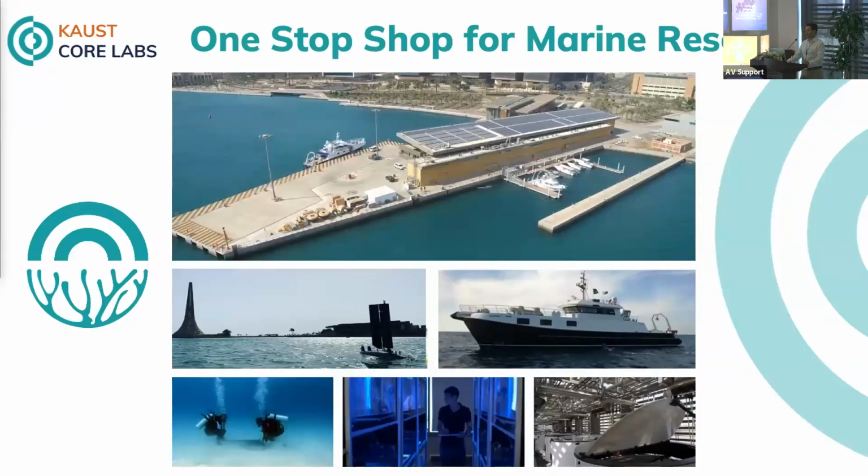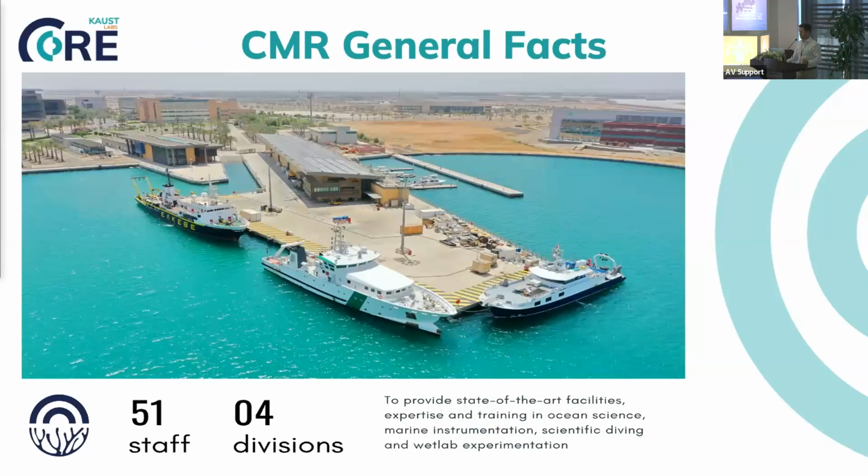So we consider ourselves a one-stop shop for marine research. As you saw there, we can make use of ships, small vessels, aquariums, diving, scientific equipment deployable for underwater, engineering, and trainings. So that's how we try to support our faculty.